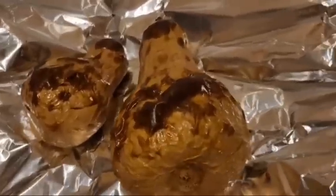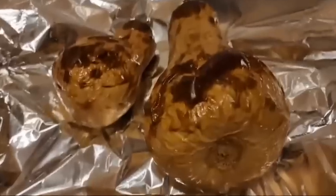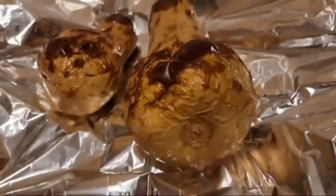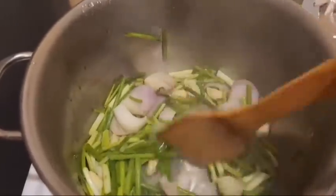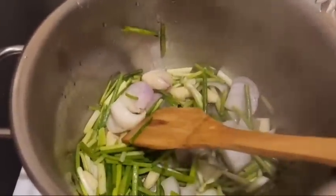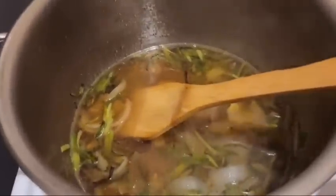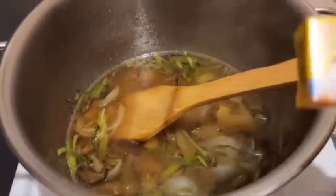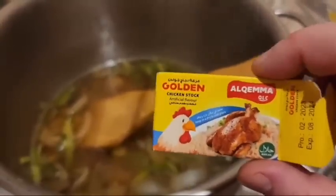Alright, so the squash are finished. I put them in the oven for maybe an hour and 10 minutes at 425 degrees. They seem very done. I'm going to cut them open and make a soup out of it. Okay, now I'm sauteing some red onion, green onion, spring onion, and some garlic in some olive oil. Okay, so I added about 4 to 5 cups of water, and I don't really measure, to be honest, and some chicken stock, 2 cubes, Maggi.